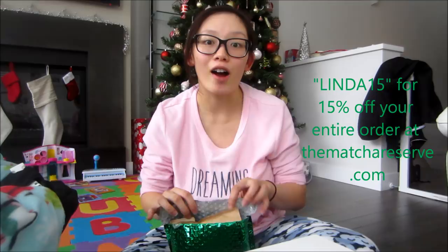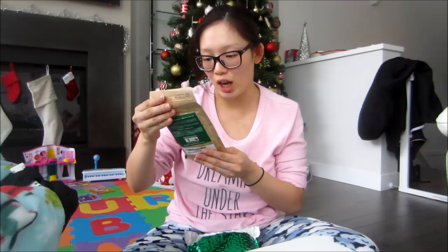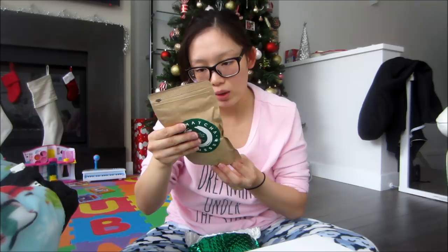So let's see here in no particular order. The first one is the Matcha Reserve Organic Ginger Matcha. I think these are the green tea, just green tea, the loose ones.